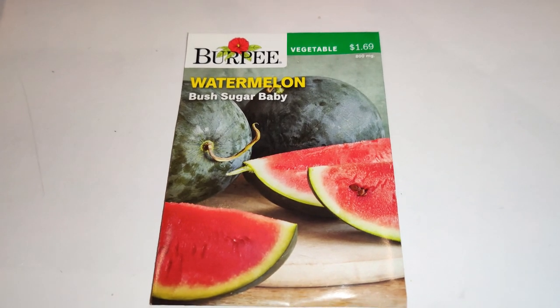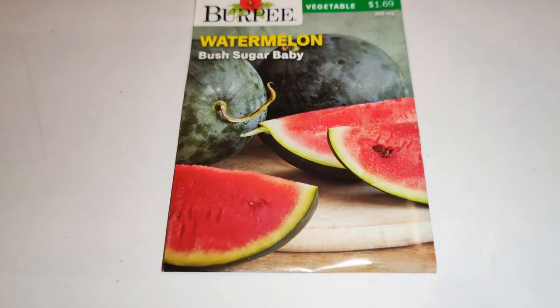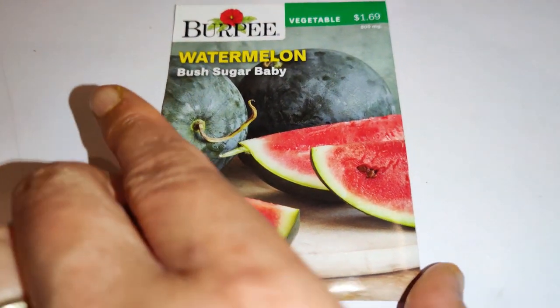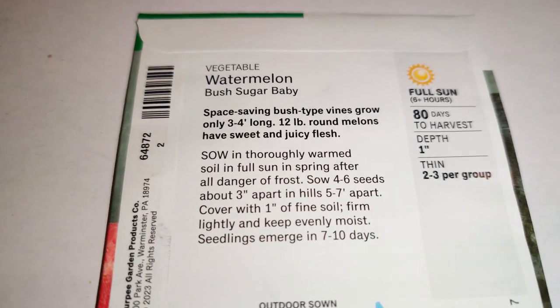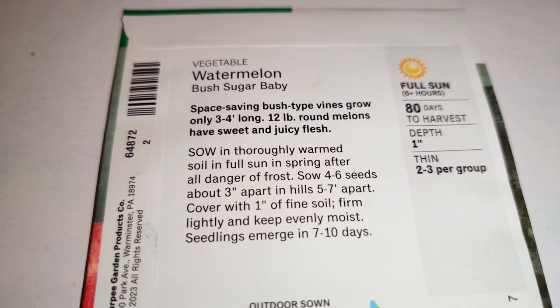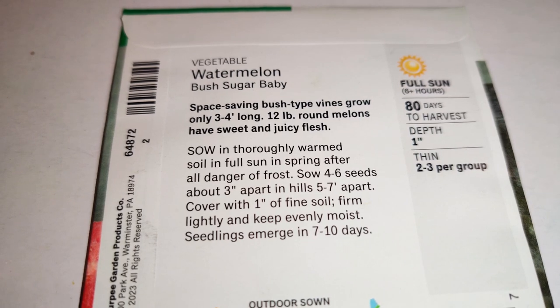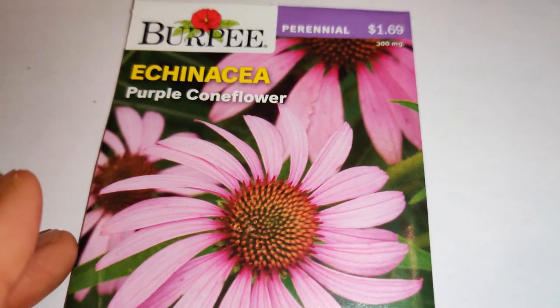So I got this watermelon, Bush Sugar Baby. I have regular Sugar Baby, but this is a bush variety, so I was curious how its growth habit will be. And it says so right here, space-saving bush type, vines grow only 3 to 4 feet long. 12 pound round melons have sweet and juicy flesh. So this will be an early variety, so it'll produce the fruit sooner than the rest.